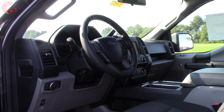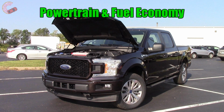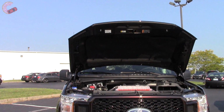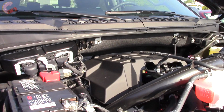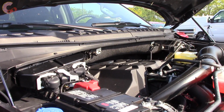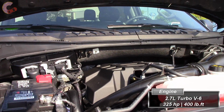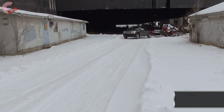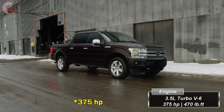Before we check out the unique exterior and interior details, let's first pop the hood. So like I already mentioned, the STX package requires you pick one of the three optional engines. Each of these engines has received extensive updates for 2018. Starting with this all-new 2nd-generation 2.7-liter EcoBoost V6. Advanced dual-port and direct injection have raised the power output to 325 horsepower and 400 pound-feet of torque. This is the cheapest engine at $995. Another $1,000 will get you the 395 horsepower 5-liter V8. And $2,600 will get you the 370 horsepower 3.5-liter EcoBoost V6.